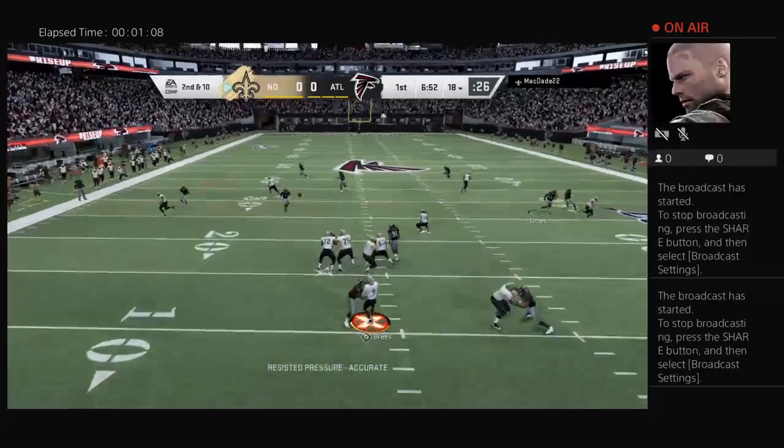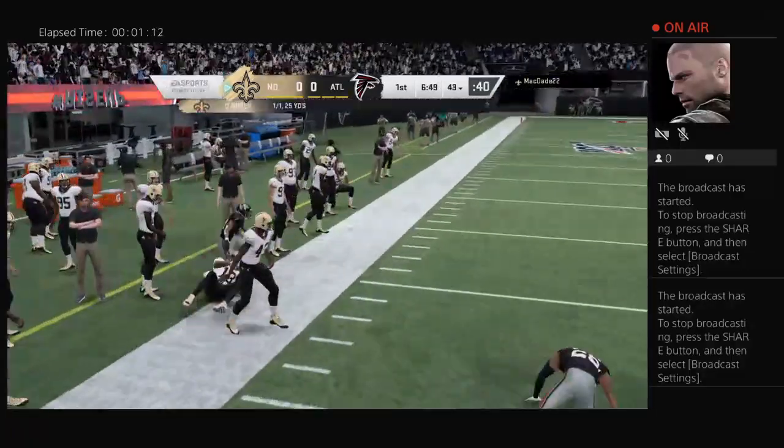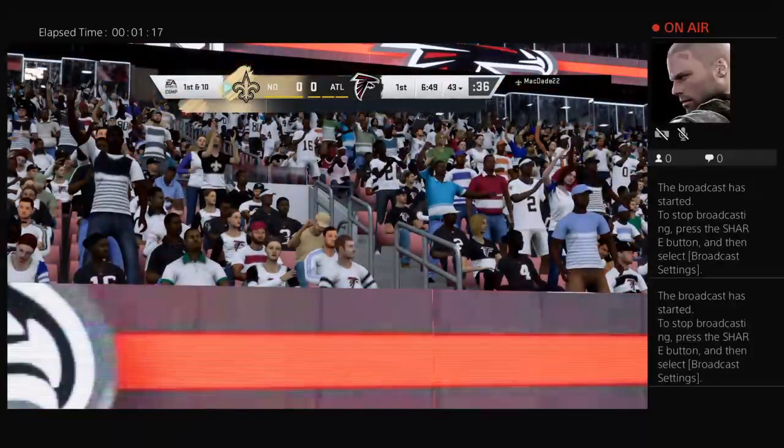Now Breeze. He's got his all-pro receiver, Michael Thomas. A first down there on a pickup of 25.